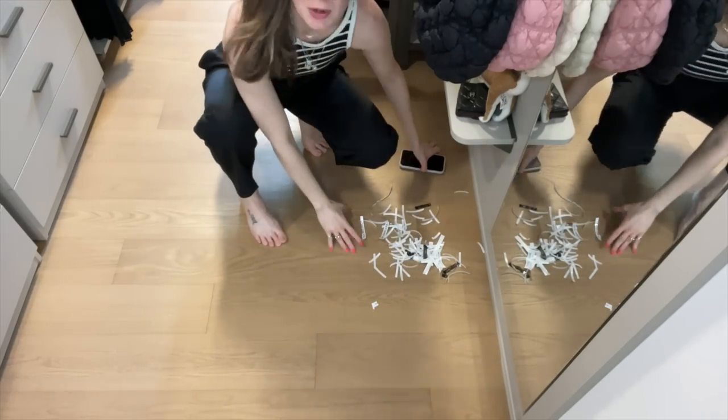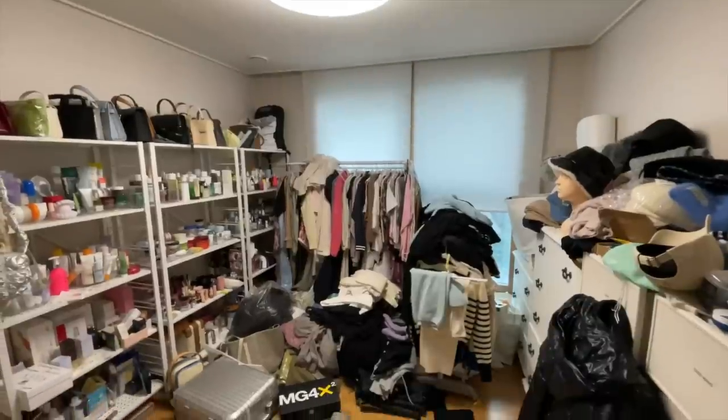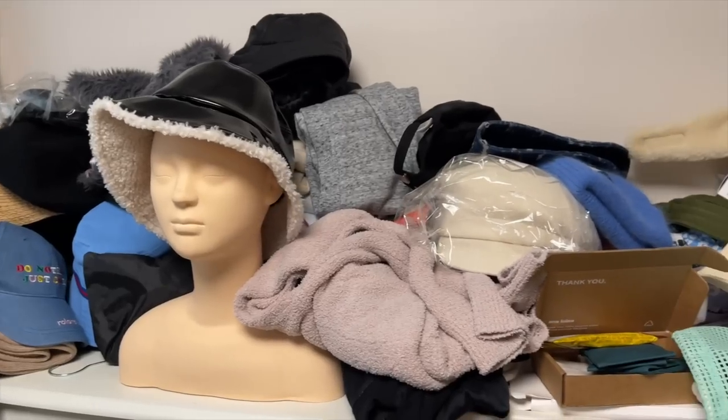We just got to clean up our giant mess and we are done. Oh my gosh, I can't believe it. I think we need to remember the old closet. Do you remember those white dressers that were just overflowing? All the drawers were broken. It's decluttered as much as she feels comfortable with now.